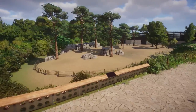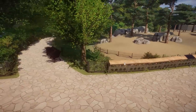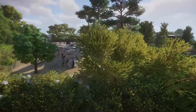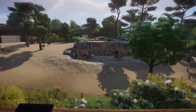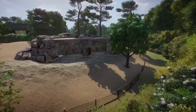Also really do like this fence, by the way. I don't think that I mentioned it, but I like the Australian planks here. That looks really nice. So you can go and walk around here. This is so beautiful. Oh, look at that. You even have this shelter building here. Oh, that's really well made.